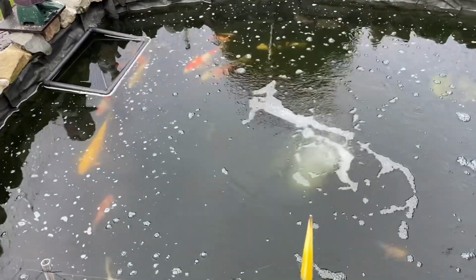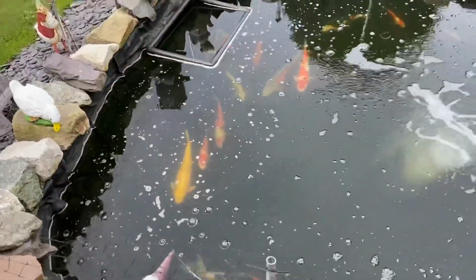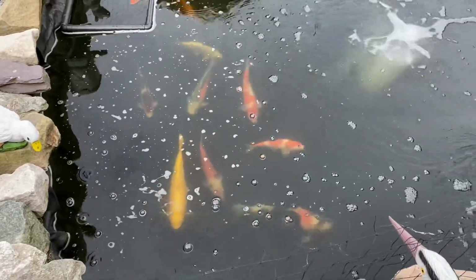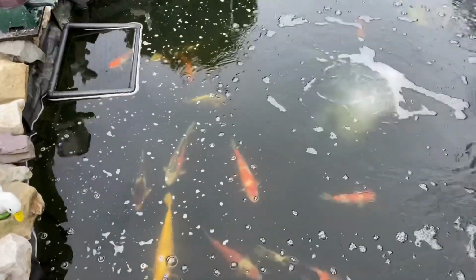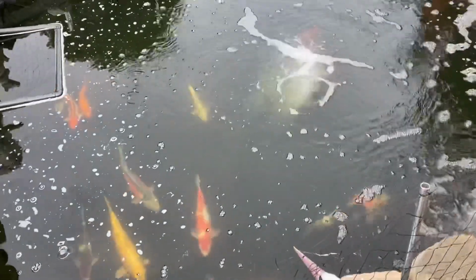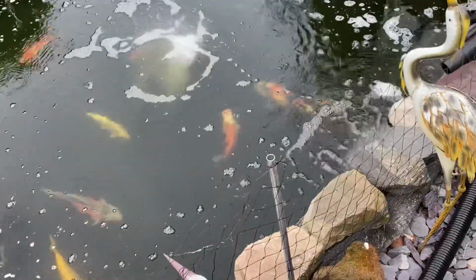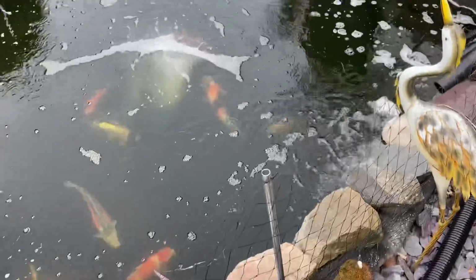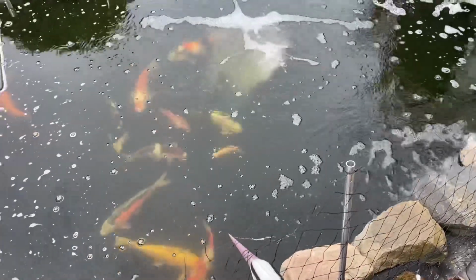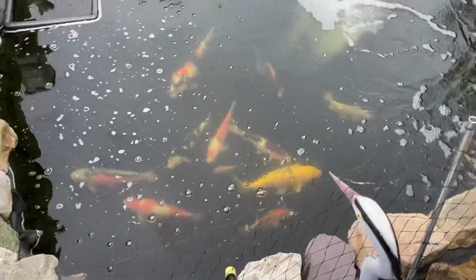And I did say no more fish, didn't I? But when I went to Coastal Koi and bought the new filter and other bits and bobs, and I'm looking for the new one, he's not very big, they had a load of young Karashigoi, and I've wanted a Karashigoi pretty much since I've had the pond. There he is, just there, little 20 centimetre Karashigoi. So that's 15 fish now.